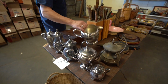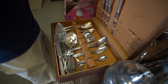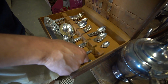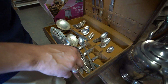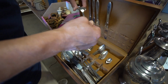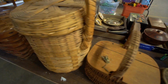This is kind of the stuff we pulled the sterling out of, so maybe missed something. Like what I always do, if there's a set of flatware that's majority the same pattern, community plate, you look around a little bit and see one that's not the same pattern, and that is where you find your sterling, because a lot of people have a couple sterling pieces and just throw it in with the other stuff. I'm not going to look at it all. You guys can. Hopefully you find some treasure.